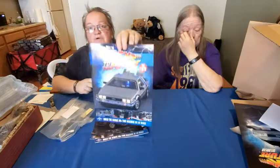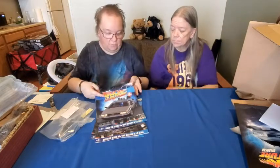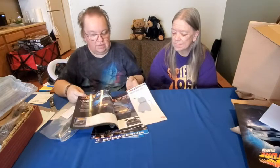So here's 123. Got a little bit of glare from the window. We just rearranged Mom's room a little bit. We turned the couch to the other wall, trying to see if it will give us more room.